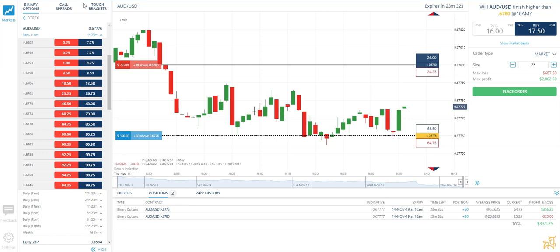We have two positions open right now, one for 67.80 and another one for 67.76 on the AUDUSD. We're looking at an extremely oversold position here, and we're looking for a good spike up. We have about 23 minutes left on this particular trade.